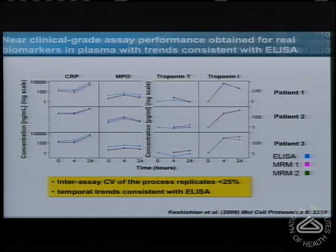This is data, which has been published already, for 2 abundant protein markers in these patients. This is just a subset now of the about 10 or more patients that we've done this in. So this is CRP and MPO, showing the pink and the green. The pink represents biological replicate analyses, so complete process replicates going back to the patient sample, showing the reproducibility of the MRM. And the green is the ELISA. So we happen to have ELISAs available for all four of these proteins, and so I'm showing you the correspondence of the MRM data to the ELISA. And you'll notice that there's not 100% correspondence, nor would we expect there to be. What's important is that the temporal trends are entirely consistent with the ELISA, and our interassay CVs are respectably below 25%.